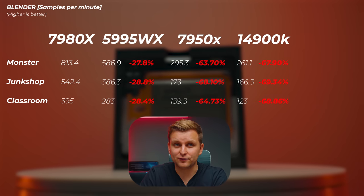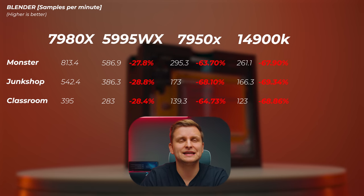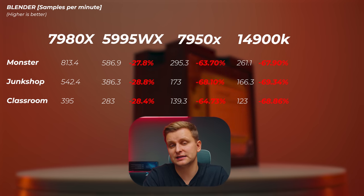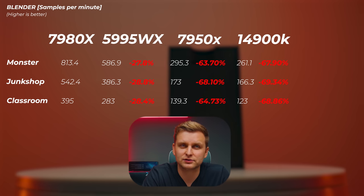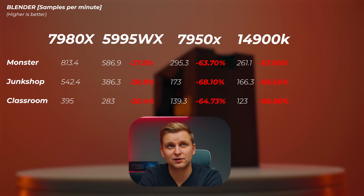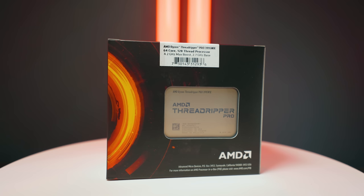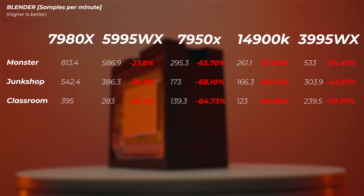Moving on to Blender, and if you really want to do some serious rendering, this is insane. The 5995WX is about 27 to 29% slower in the Monster, Junk Shop, and Classroom scenes, which is quite a big performance leap in the CPU department. The 7950X is 63 to 68% slower in those scenes. The 14900K is about 67 to 69% slower, almost 70% slower there. And I also wanted to add the 3995WX, which is the third gen. From the third gen, where we had the last Threadripper platform, this is the WX, or the Pro CPU, but the Threadripper 64 core from the 3000 series would perform roughly about the same, is about 34 to 44% slower. That's insane performance in Blender.